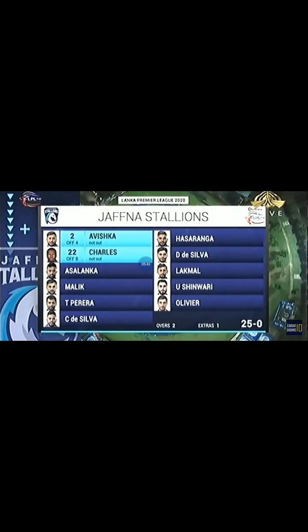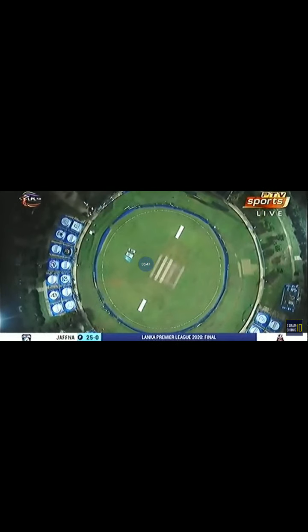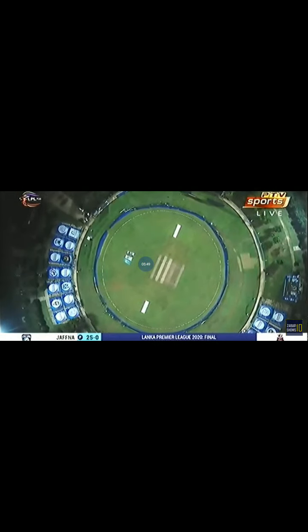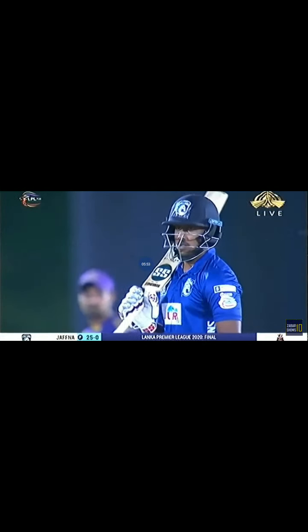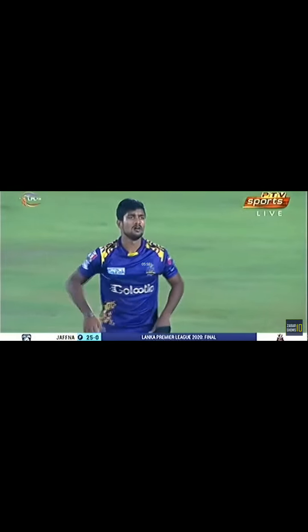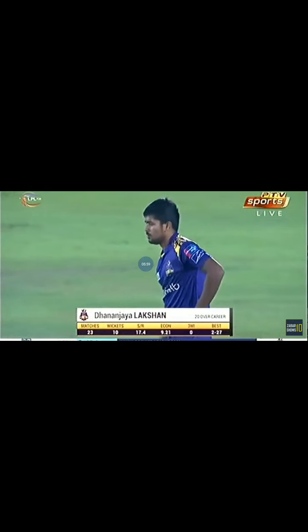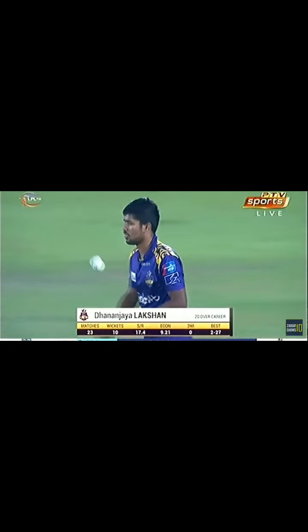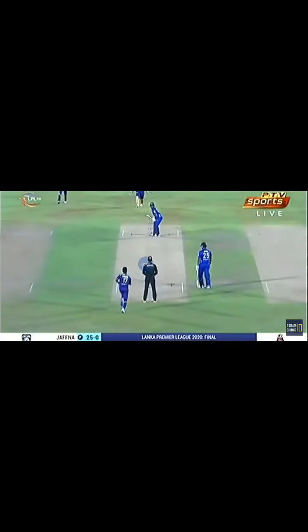Bowling change. One of the new finds of this tournament, Dhananjay Lakshan. 10 wickets is his name. Majority of those wickets coming in the middle overs and in the death phase of the innings. Recently he's been given 1 or 2 overs in the power play. Here he is, very early in the innings with the ball.